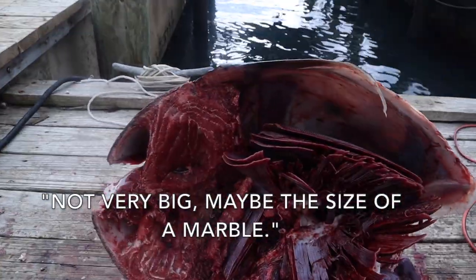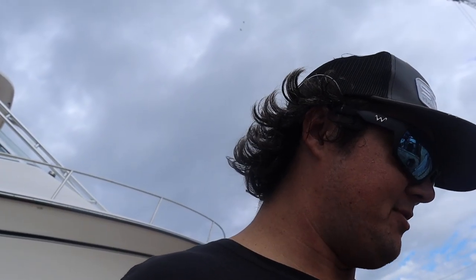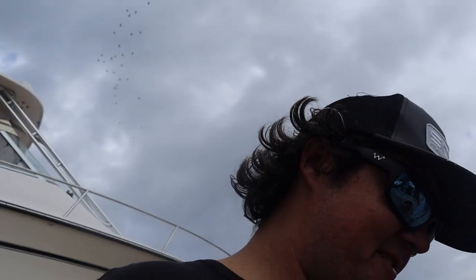How big are their brains? Pretty small. Maybe the size of a marble. A marble? That's it? A tiny brain? How does it work? That's a really small thing for a large animal.